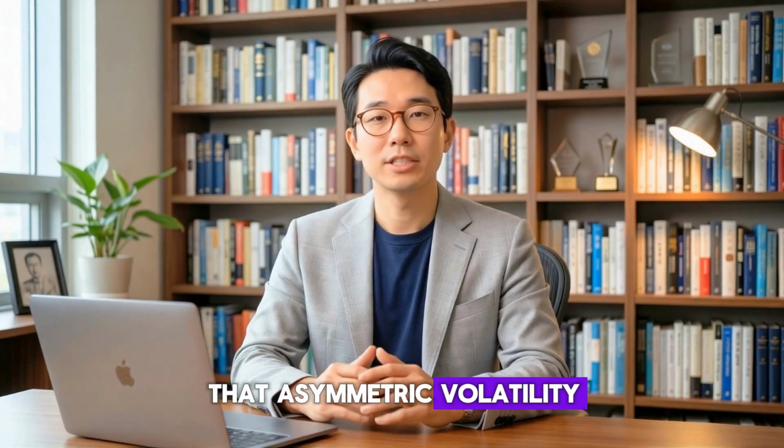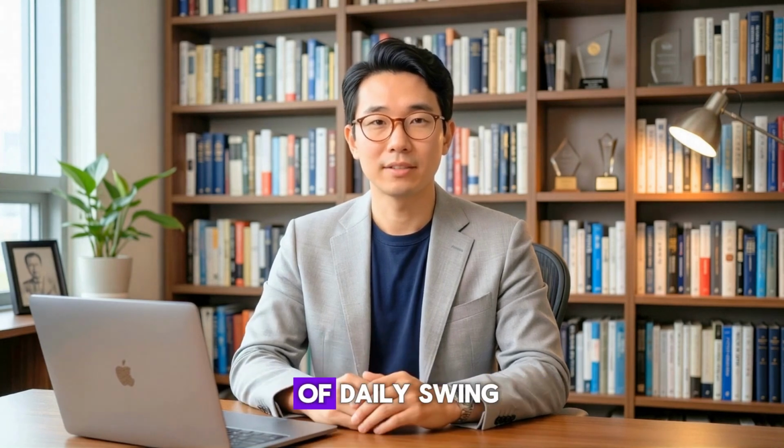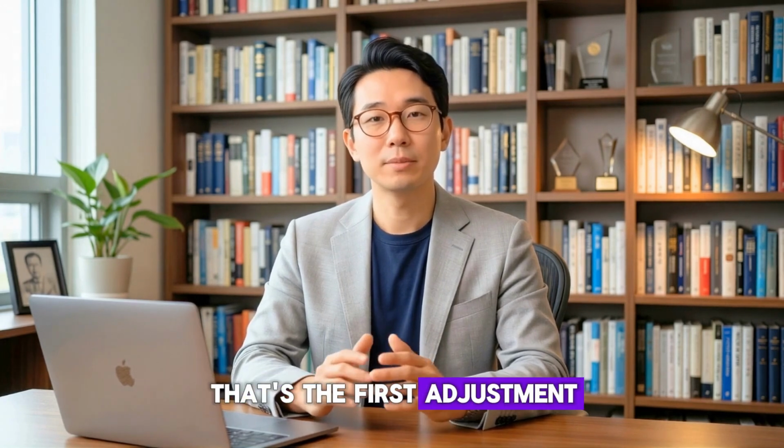That asymmetric volatility is the defining characteristic of silver trading right now, and if you're positioned in silver and haven't sized your position for that kind of daily swing, that's the first adjustment I'd want to understand.